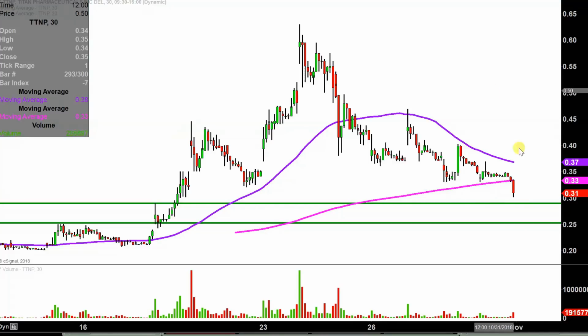We'll have to see what happens with it. But yeah, rough day today, rough final 30 minutes, and we'll see if the bulls can get this ship turned around or not.